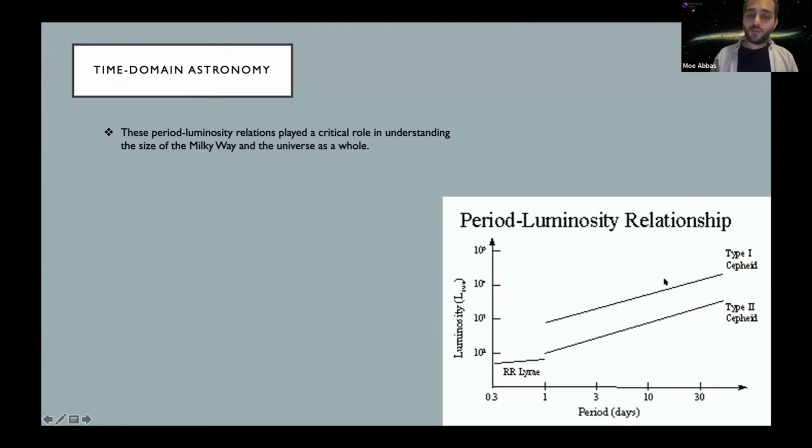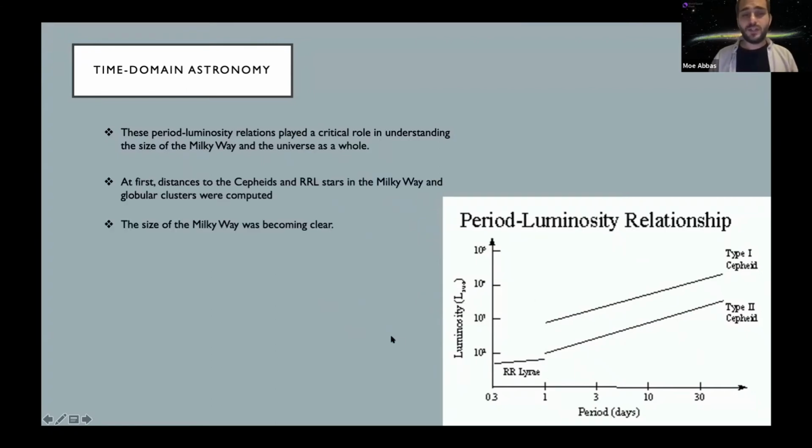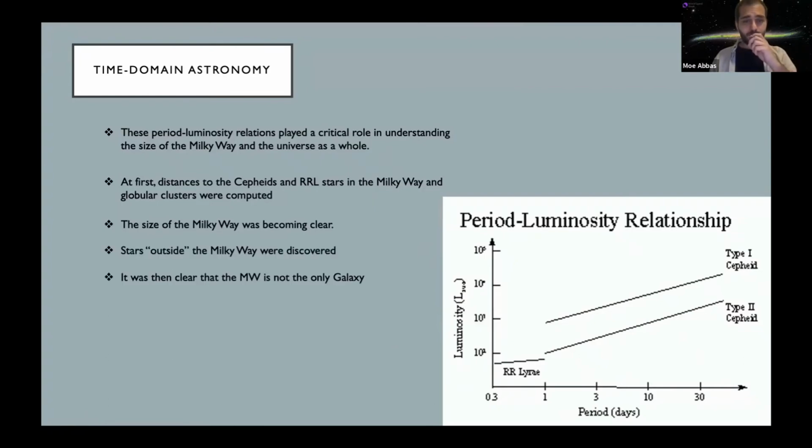Now, there are other types of variable stars, as I said, and another type are called Lyra stars. And there are many more stars like that. Now, if you find a variable star, you can find its distance. And when Leavitt was finding distances to these stars, she realized that those stars are really far away. They are outside our galaxy in a way. So this is when we started to realize that the universe is even larger than we had ever thought.